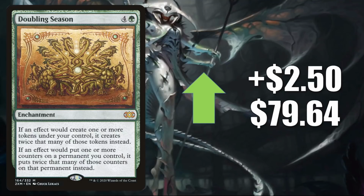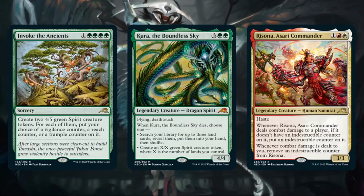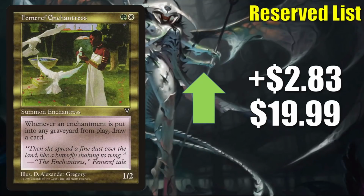But regardless of all that, let's look at 3 more cards from the set we haven't seen yet that could play well with this. I give you 2 more Rares and a Mythic. Femaref Enchantress up $283 this week to $19.99. This does get a little Commander play in enchantment-heavy builds at times. Again, I'll use Sithis Harvest Hand as the example. But you guessed it, the reason this is moving now ties into those previews we've seen from Kamigawa Neon Dynasty. There's so much enchantment focus like we discussed earlier in the video. And considering this is a Reserved List card, it doesn't take all that much interest to make it move.